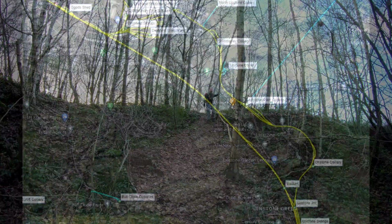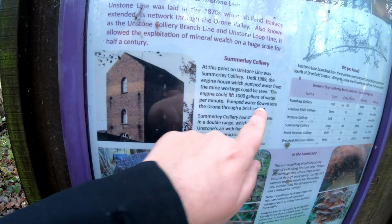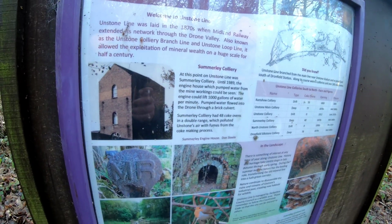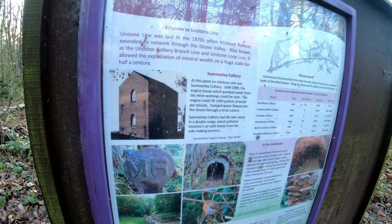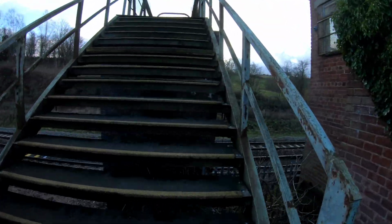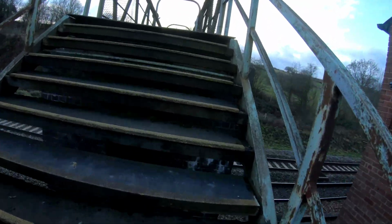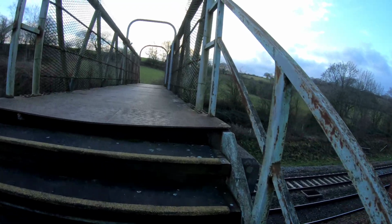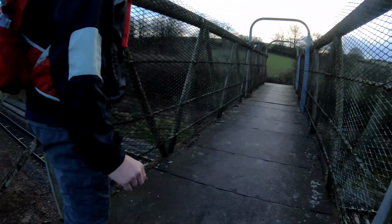I'm filming. Of course, there are other things along this branch line that we've not been able to show you. We do have the Unstone Colliery and the fantastic coke ovens that we read about on this information board, but sadly they're not open to the public. They're out of bounds, they're on private land. So this is a little bonus at the end. This isn't related to the collieries or the Unstone branch line. This is the main line between Sheffield, just outside Dronfield.